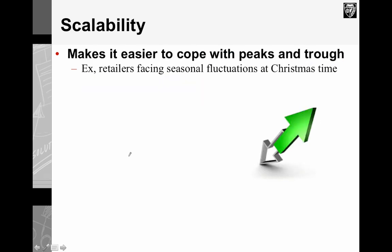Scalability. Many organizations have websites and web applications that customers are using, but their usage demands may change over time. For example, for many organizations and companies, Christmas time or holiday season, they may have lots of customers coming in, and so they need more capability. They need more computing infrastructure.